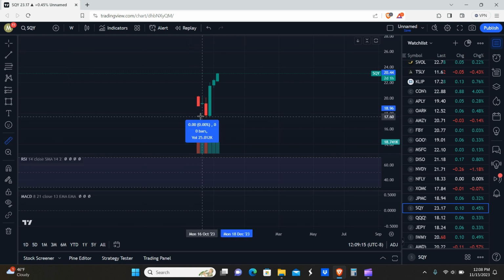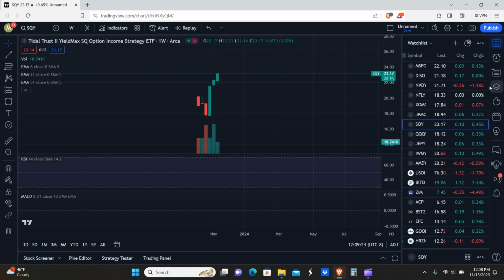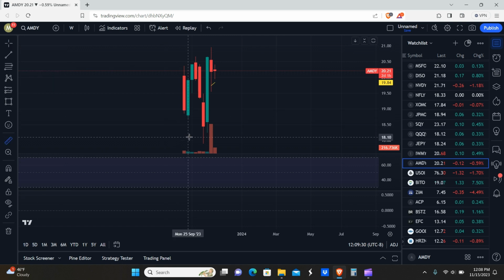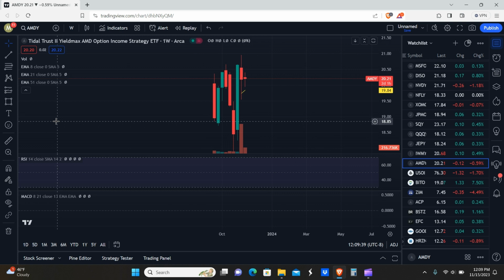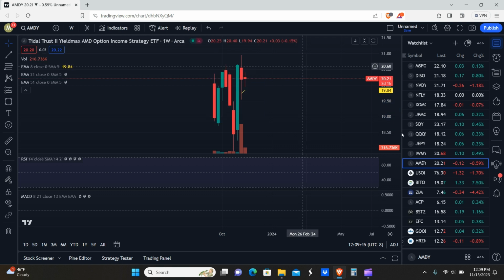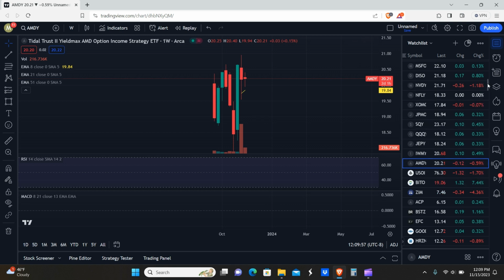Squee, not really much to say here. I mean, from the bottom to the top, you're sitting up about 32%, so that's pretty substantial. And looks like there is one more that actually currently pays a dividend that we can look at, and that is AMDY. This is a semiconductor company. So pretty much from, we'll say, this low right here to where it currently sits, you're looking at roughly about 7.6% up. And from the absolute top to where it currently is, I should say, is roughly about 3.5%. So that's not bad.